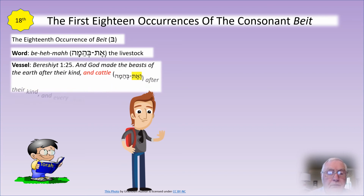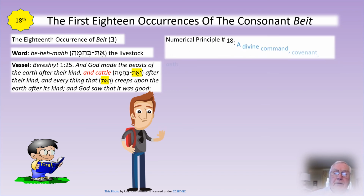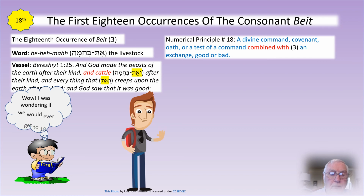Found in Bereshit 1:25, and God made the beasts of the earth after their kind, and cattle after their kind, and everything that creeps upon the earth after its kind. And God saw that it was good. So we know that we have families of creatures here that are lumped together as following their kind. And the 18th numerical principle combines 10, a divine command, covenant, oath, or test of a command, combined with 3, an exchange, good or bad. Wow, I was wondering if I'd ever get to 18.